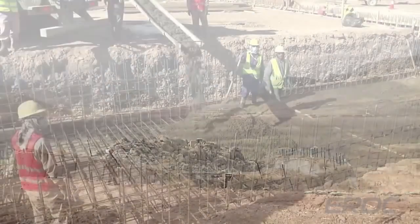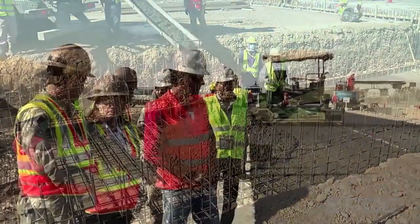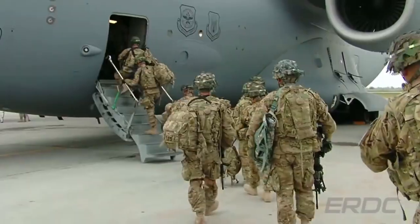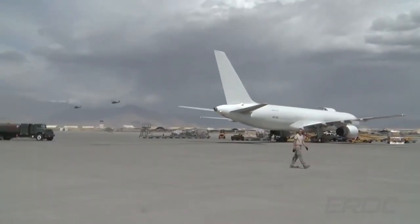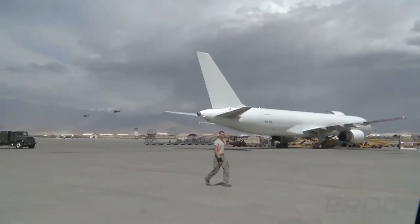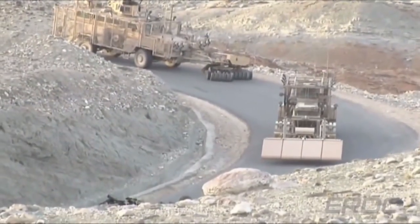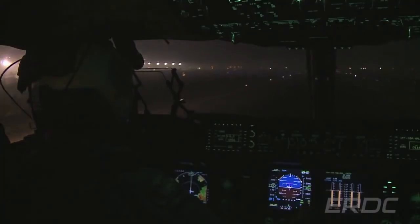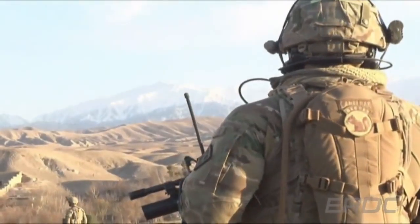ERDIC helps our military access and maneuver in difficult environments. Our enhanced construction technologies and automated planning and design solutions help the Army deploy and build critical resources in weeks rather than months. These technologies play a key role in successful military operations and help save the lives of soldiers. We're really looking at how do we help get the soldiers to the fight, and once they're in theater, how do we help them move around?